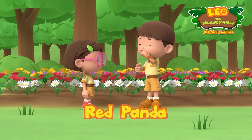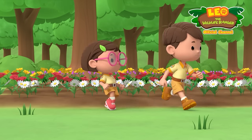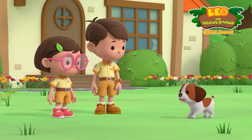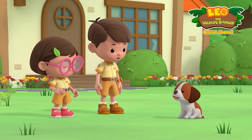What's that smell? And I don't mean the flowers, Katie. It's coming from over there. P.U. You're definitely getting closer. It's... Hero! Stay, Hero. Good boy.